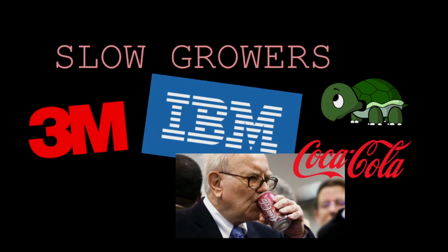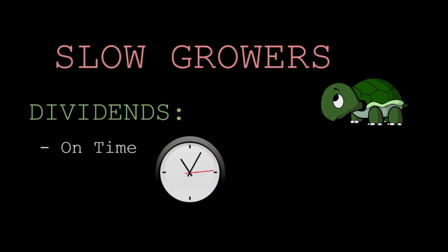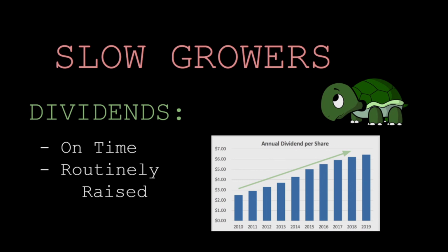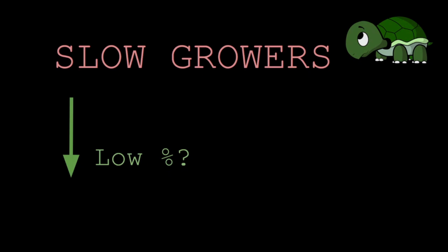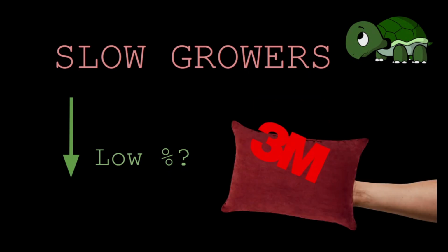Therefore, you want to ensure that the dividend payment for these companies have always been paid out on time and that they have consistently been able to raise their dividends over the years. Additionally, you should also check to see what percentage of the earnings are being paid out as dividends. If it's a low percentage, then the company has a cushion in hard times. It can earn less money and still retain the dividend. If it's a high percentage, then the dividend is much riskier.